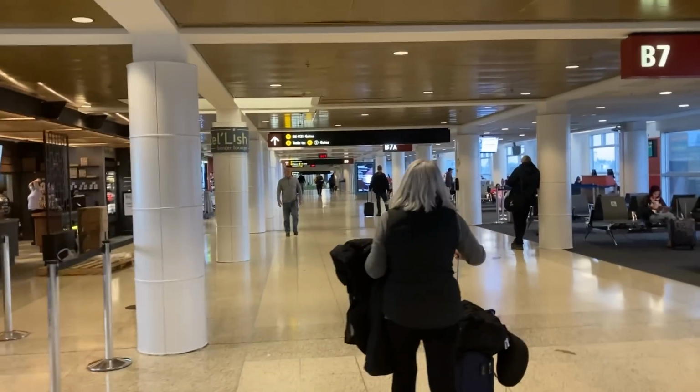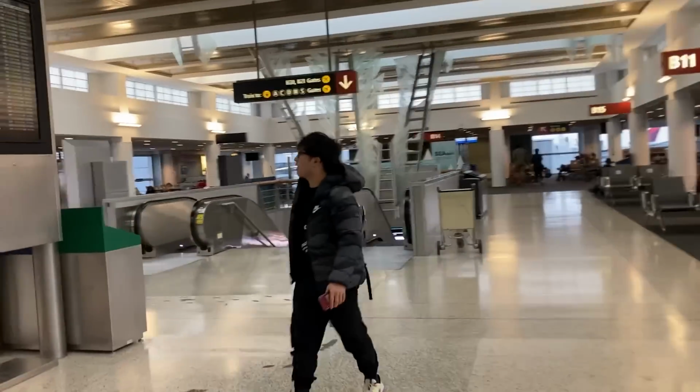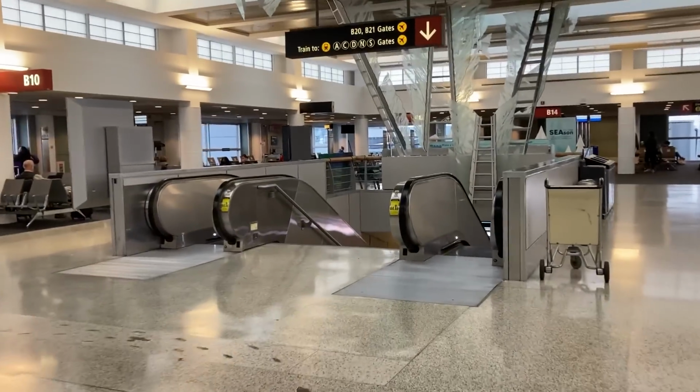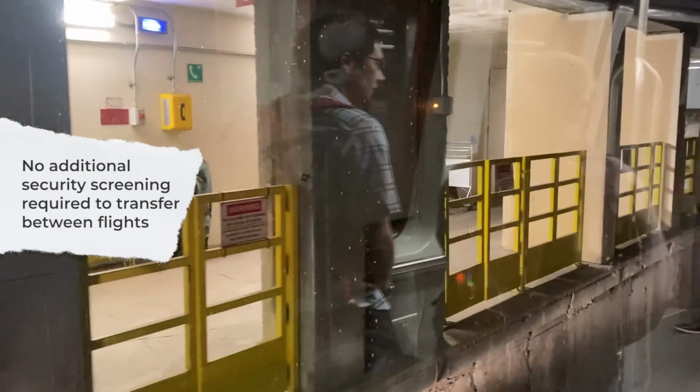Getting off our Delta Connection Embraer E175 flight from Vancouver, transferring from Seattle's B concourse to S concourse was extremely smooth. This required walking to the end of the B concourse, descending down 2 escalators, and taking the people mover to the S concourse. The S gates exist at a satellite building away from the main terminal.